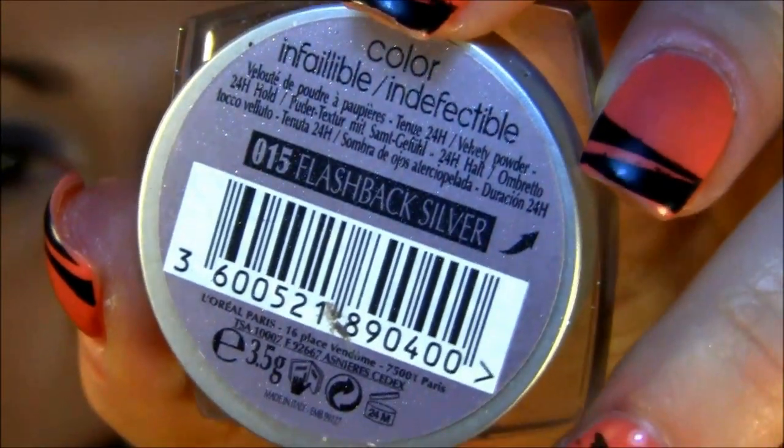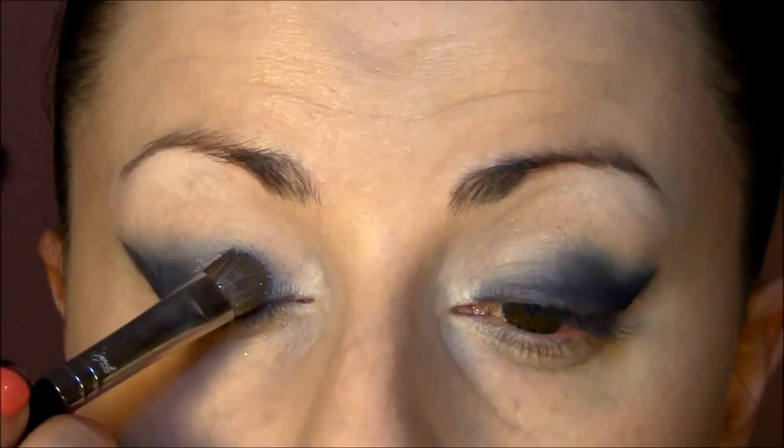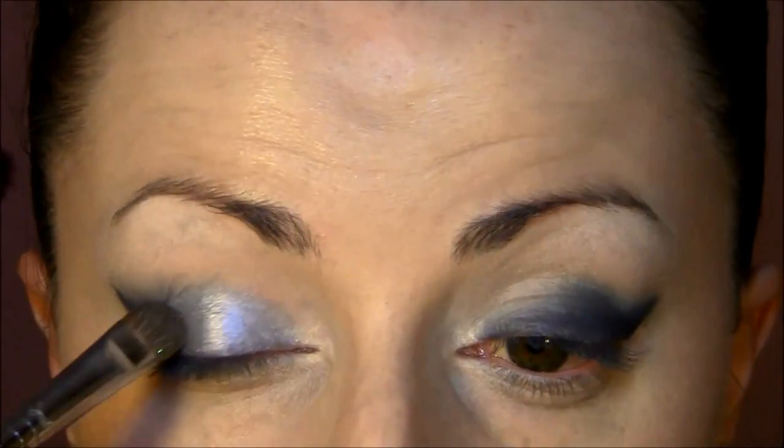The next eyeshadow I'm going to use is the L'Oreal Infallible Eyeshadow in 015 Flashback Silver. It looks like this. I'm going to apply that into the corner, but not going too much in that part, to leave space for the highlight right there. Because I already put a black base, this is not going to be very silver. It's going to bring out the eyeshadow more.